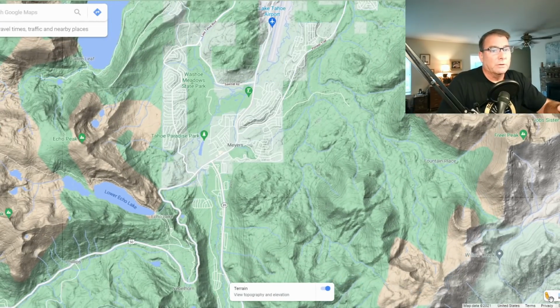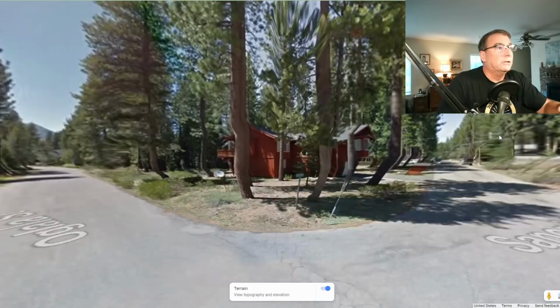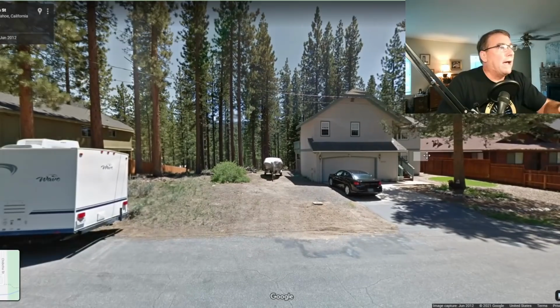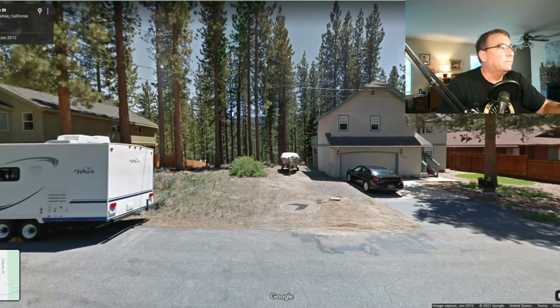Let's take another look down here, right at the edge. And back behind here is the higher terrain that hopefully will draw the fire away from these neighborhoods.